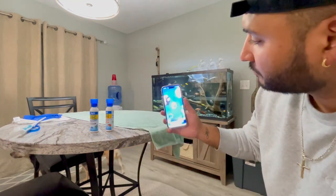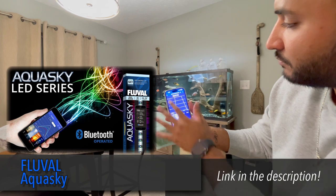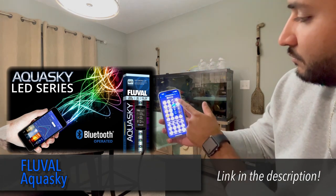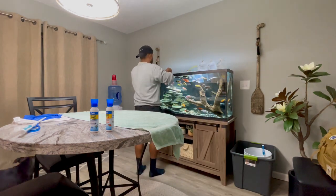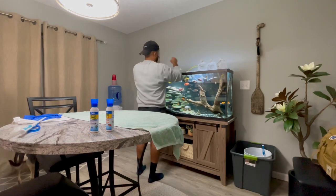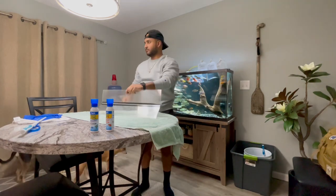I have a Fluval light in my tank. It is Bluetooth connected, and if you hit here, you can set all kinds of stuff, but I'm going to demonstrate here. You just tap, turn the light off, tap, turn it back on. And yeah, it's pretty cool. Different colors and different modes. You can simulate cloudy weather or thunderstorms, lightning strikes, all that kind of stuff. But honestly, I really don't use it. I only use it for timed lighting, if that makes sense.